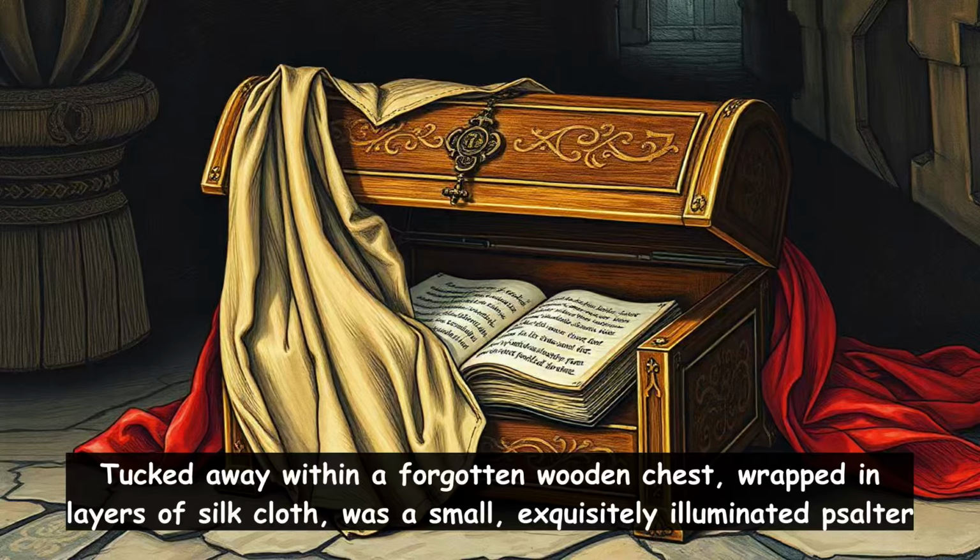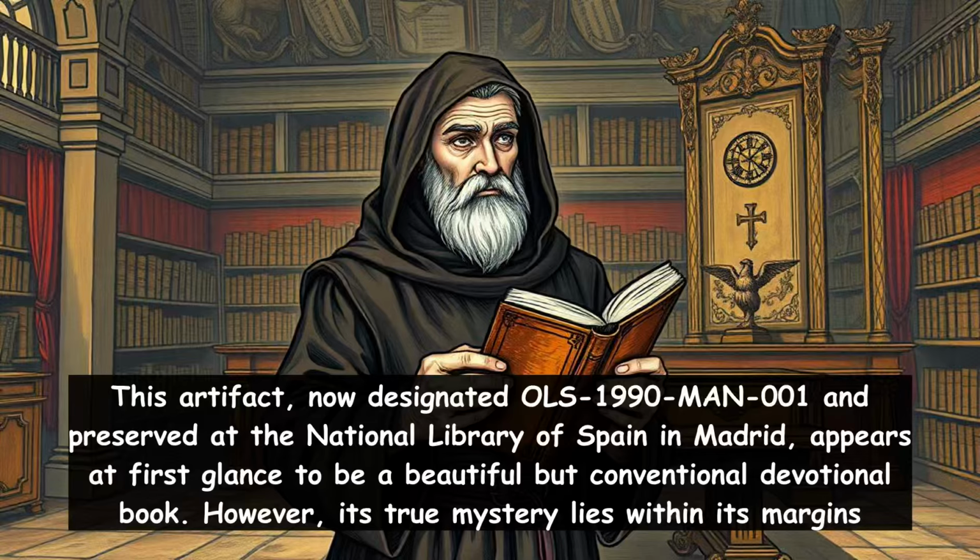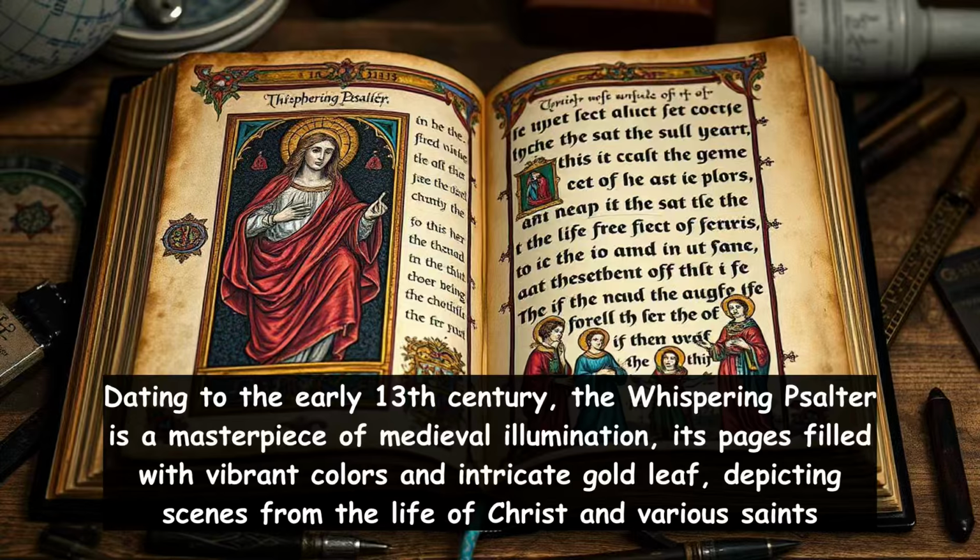Tucked away within a forgotten wooden chest, wrapped in layers of silk cloth, was a small, exquisitely illuminated psalter. This manuscript, preserved at the National Library of Spain in Madrid, appears at first glance to be a beautiful but conventional devotional book. However, its true mystery lies within its margins, dating to the early 13th century.